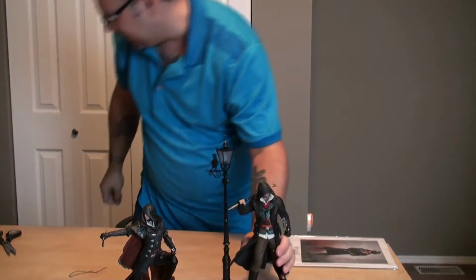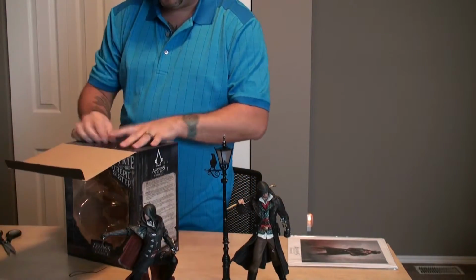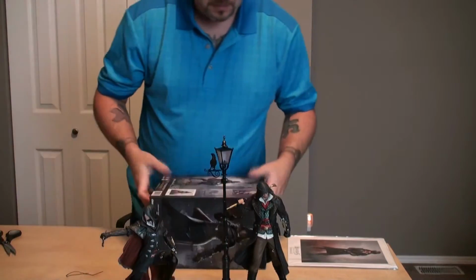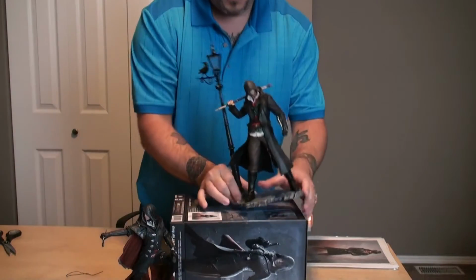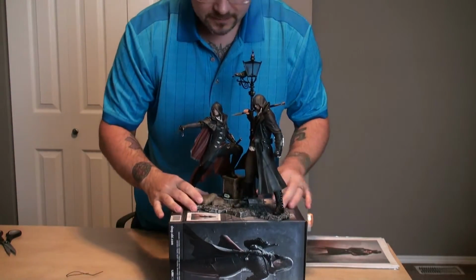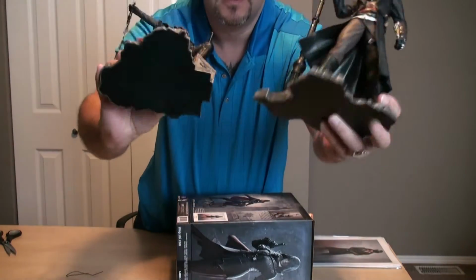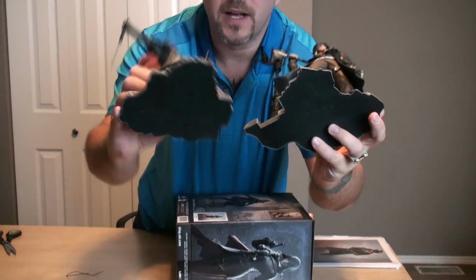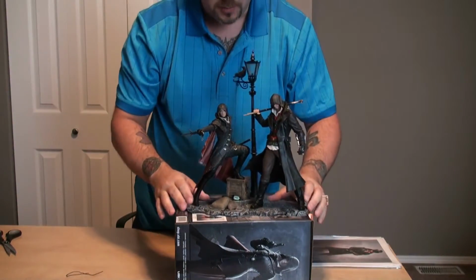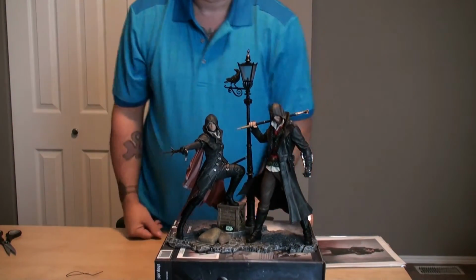Now the upsell to these, as I mentioned, is they come as a package deal here, so that they fit together. I'll just put a box out here. So they're meant to go together as a pair. And as you can see, there's two almost like puzzle pieces, and they fit in nice together. It shows the cobblestone coming together, and I guess they're on a street corner. Jacob and his sister.